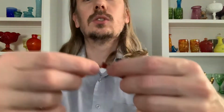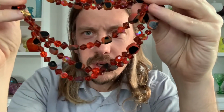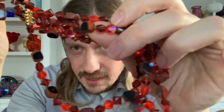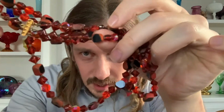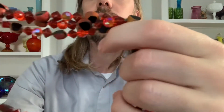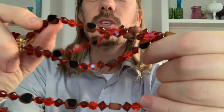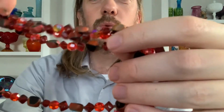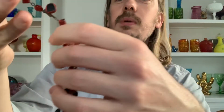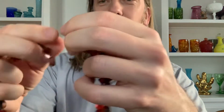And then I found this necklace too. This one's pretty interesting. These beads are very unique, and I have no idea what kind of beads those are, but they have this black area and this red area, and they look like stones, like pebbles that are cut. Then you can see the red iridescent aurora borealis beads, and this nice clasp. So this is just some interesting costume jewelry.